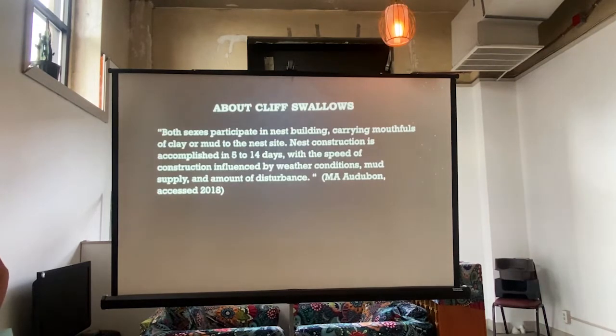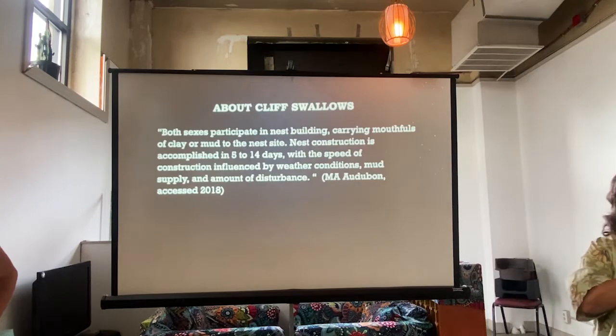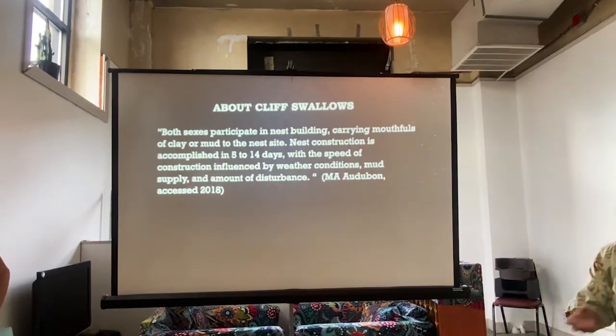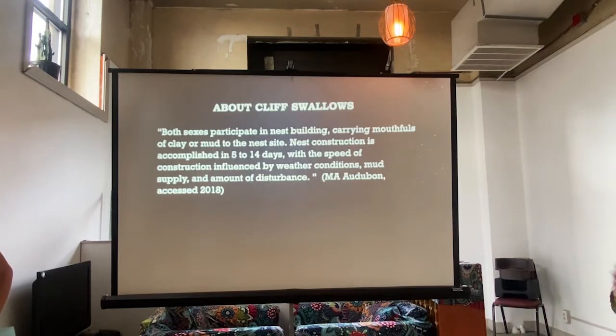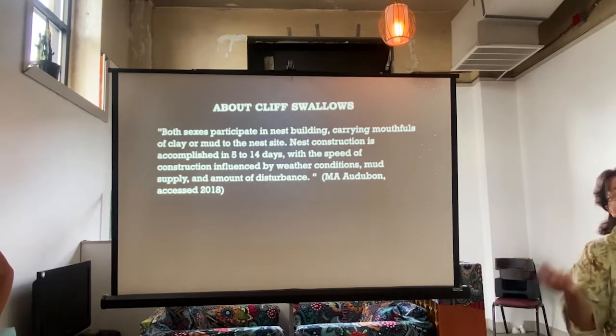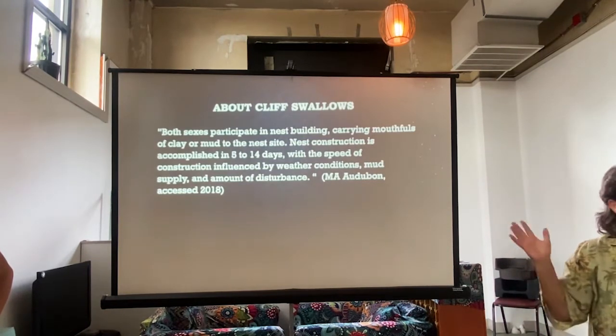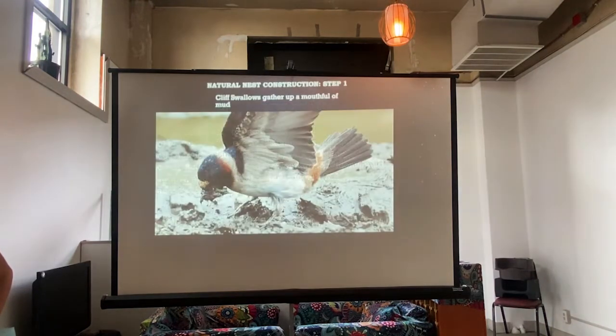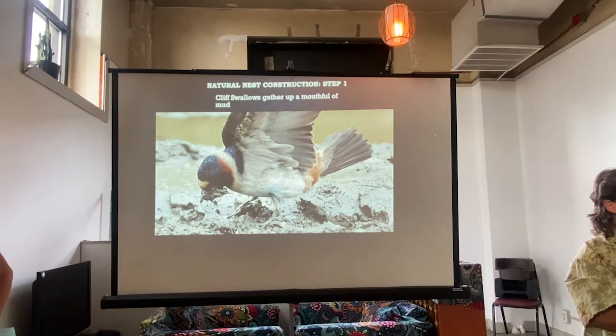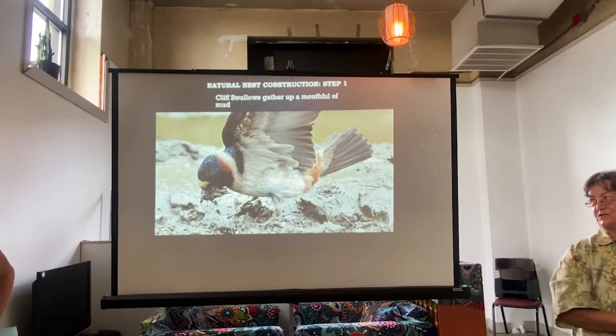Both sexes help with the nest building. Isn't that wonderful? Nest construction is accomplished in a couple of weeks, give or take, for bad weather, no mud, hard time finding mud, whatever the case may be. Slide, please. And here's our 101 nest construction with cliff swallows.